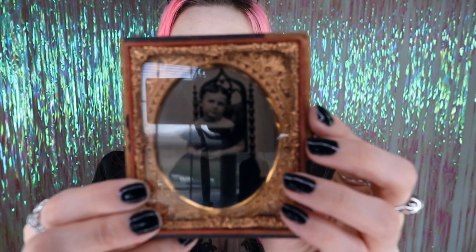So this little angel only cost me $13 on eBay. I couldn't believe it because these things can get very expensive. I've seen them for hundreds of dollars. It depends on the subject matter, I guess. And what I really love about her is that she looks identical to me as a kid, except I think her hair could be a little bit darker than mine was, but she looks just like me.